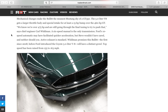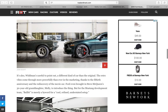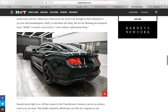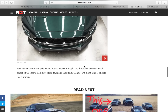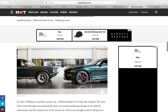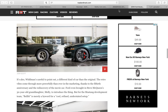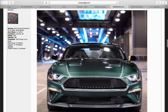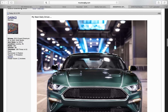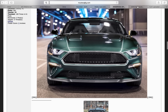Six-speed manual only. You're not going to get automatic in this car. If you do notice, this car is a performance package car. It looks like it has the Bullitt emblem here. Unfortunately, they left some chrome trim on the window seals. I noticed that in one of the pictures from the press conference. I believe it's on the Mustang boards over here. There's still some chrome trim on the windows. Super cool picture, and I don't know whose original picture this is, but all these guys are sharing it, so I'm going to post that one.